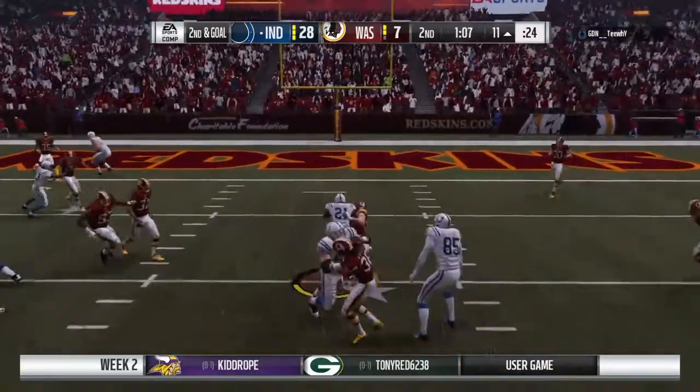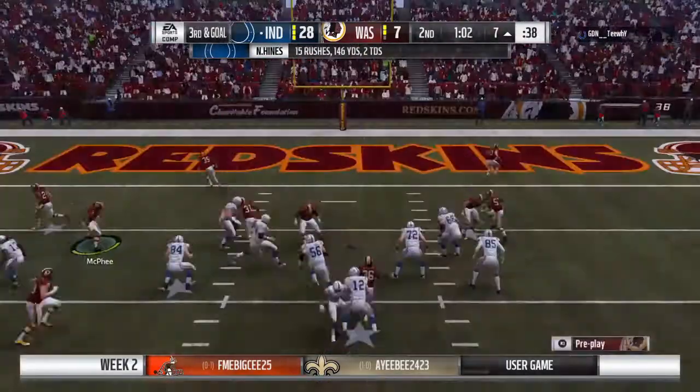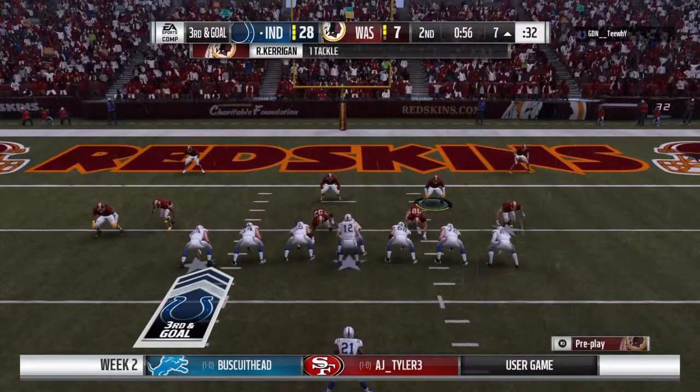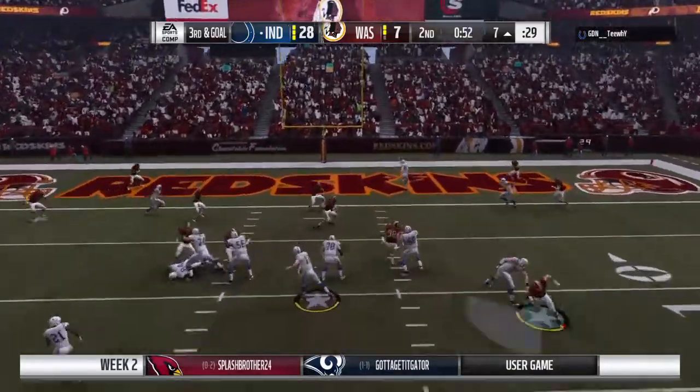Now it's Hines. And he's going to fight his way forward here for a modest gain. 4 yards on the pickup there as they get it back to a more manageable 3rd and 7. Partner, I know we're in a goal-to-go situation, but my goodness, think about running the ball here.